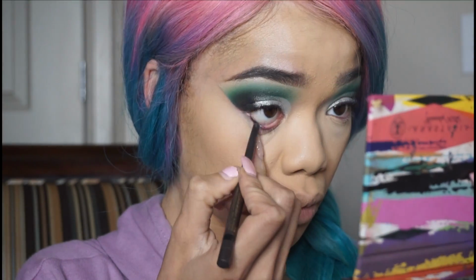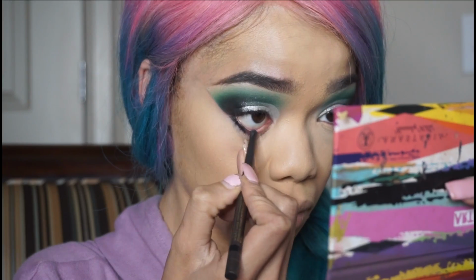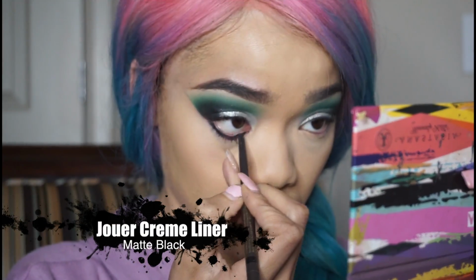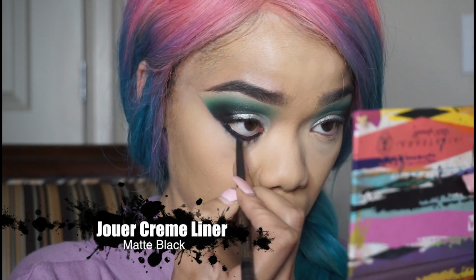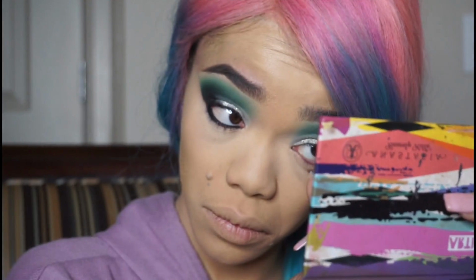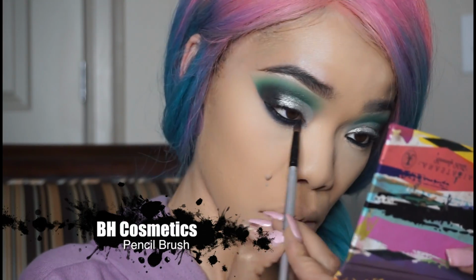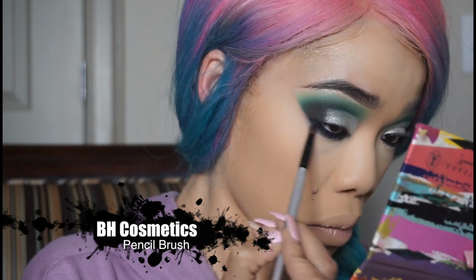In my original look, I did use the navy liner from Jouer Cosmetics instead of this black one, but of course when I got ready to film I couldn't find it, so I used this black one instead. But you guys are always asking me what my favorite eyeliner is for my waterline, and it is most definitely Jouer. They're so creamy and they stay so well.